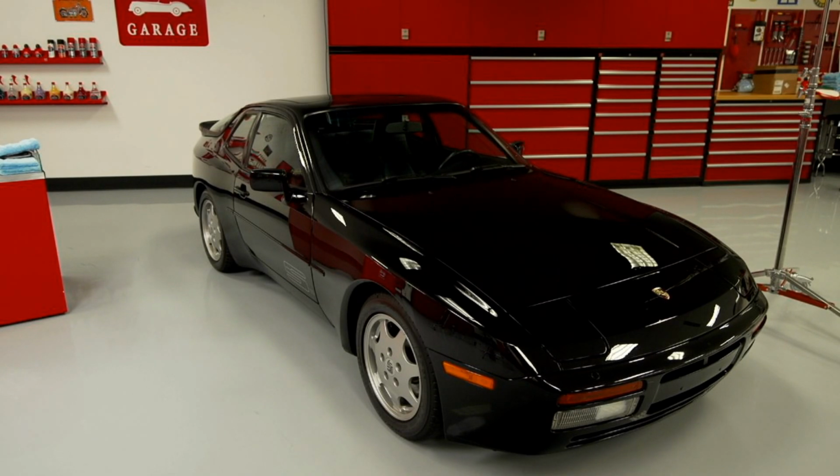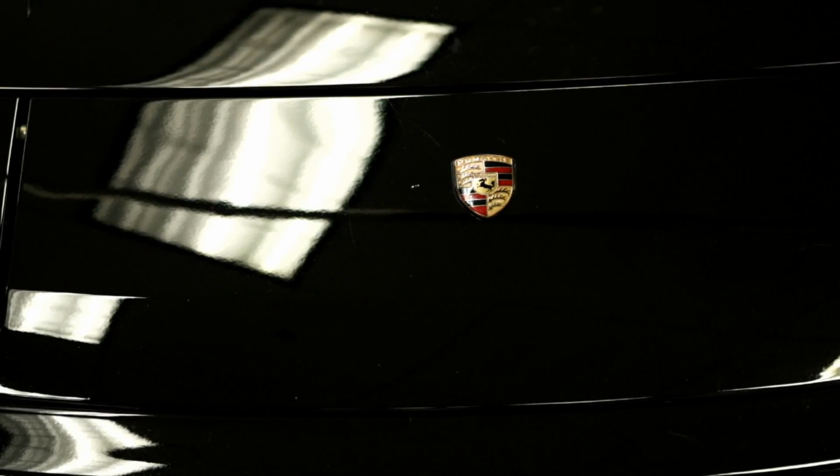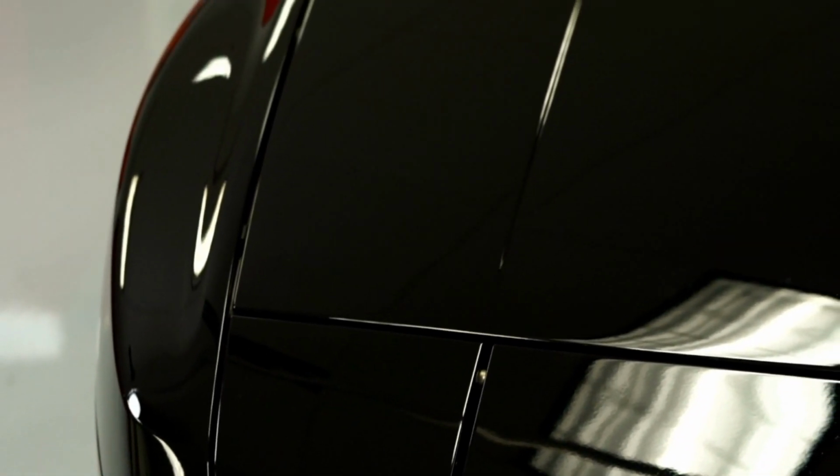211 horsepower, 280 pound-feet of torque. It's only half a second slower from 0 to 60 than the 944 Turbo. This one's black. It's got a tartan plaid interior, 44,000 original miles. It's pretty sweet. If we can get some close-ups a little later in the live, the paint is in great condition. However, there are some swirl marks and just general conditions that we want to cure, to get it perfectly detailed.